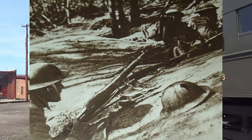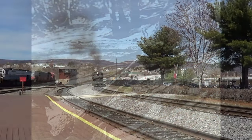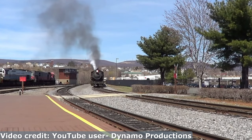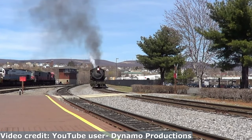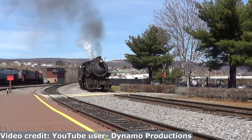Baldwin made a massive contribution as the United States entered into World War I, with 5,551 locomotives built for the war effort. The end of World War I would bring a further boom to Baldwin, with many European steam locomotive manufacturers suffering severe damage or being outright destroyed. Those countries, in an effort to help jumpstart their economies, were forced to import locomotives from the United States, and Baldwin received most of the contracts, due to the company's reputation for the quality and performance of its locomotives.